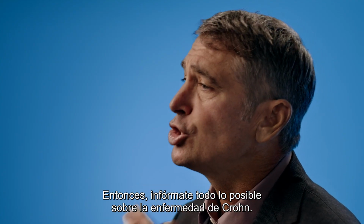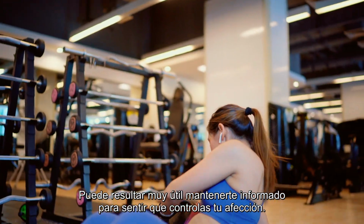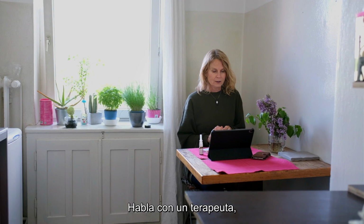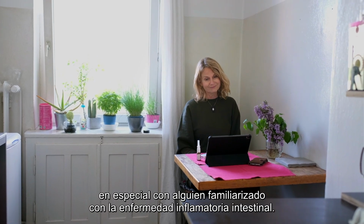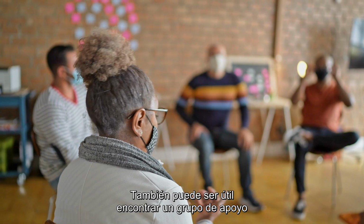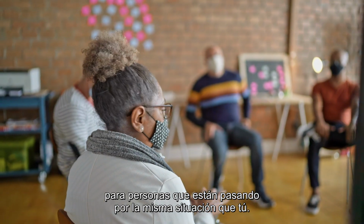So learn as much as you can about Crohn's. Staying informed can help a lot in feeling like you're in control of your condition. Talk to a therapist, especially one familiar with inflammatory bowel disease. Your doctor can give you some recommendations, and you might want to find a support group of people going through the same thing that you are.